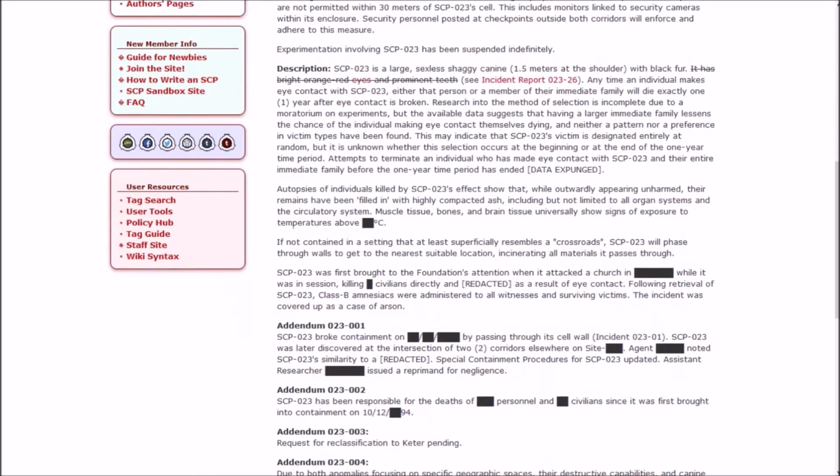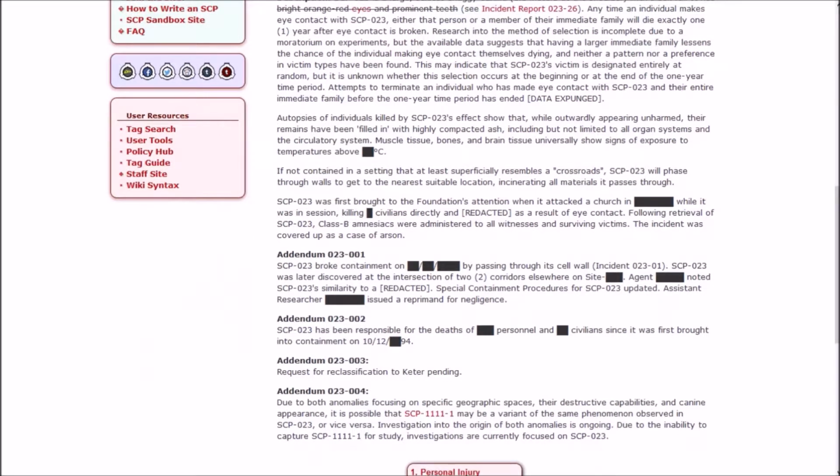If not contained in a setting that at least superficially resembles a crossroads, 23 will phase through walls to get to the nearest suitable location, incinerating all material it passes through. 23 was first brought to the Foundation's attention when it attacked a church somewhere while it was in session, killing some number of civilians directly and redacted as a result of eye contact. Following retrieval of 23, Class B amnesiacs were administered to all witnesses and surviving victims. The incident was covered up as a case of arson.